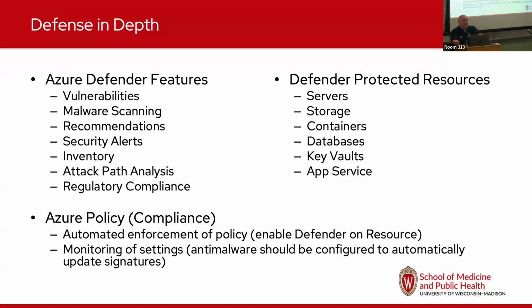We try to do defense in depth. So we use Azure Defender, which has a whole bunch of features. There's just too much, really, that they do. They have unique offerings for each of these different types of resources, so servers and storage and containers and databases and key vaults and app service. For storage, for example, they've recently added malware detection. So even if something got into our environment somehow, our Defender would pick up that there's malware on the storage, not on the drives, and clean that up.